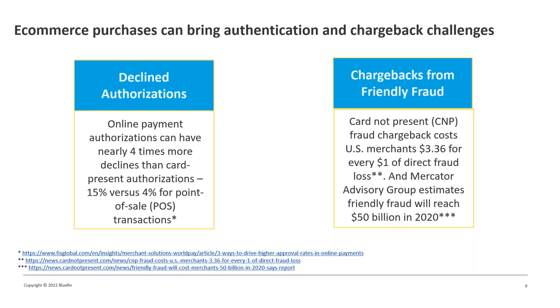So your top line revenue is at risk because e-commerce transactions' authorization rates are dropping. We estimate from some of our research, and you'll see the links at the bottom there, that 16% of sales are lost because the issuer does not have enough information to authorize a transaction. 4 times the number of declines in a card not present environment compared to a card present environment. And each dollar of fraud and the rising chargebacks is costing retailers $3.36 for every $1 of that direct fraud loss. So this is a significant problem and continues to grow exponentially as we are seeing more e-commerce transactions be the normal in payments.